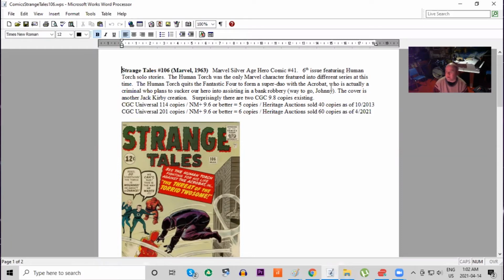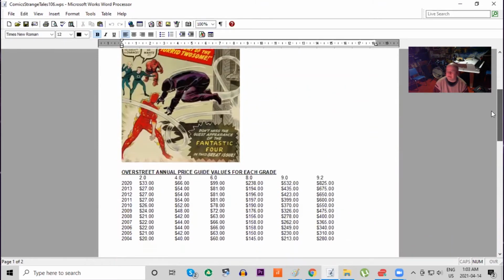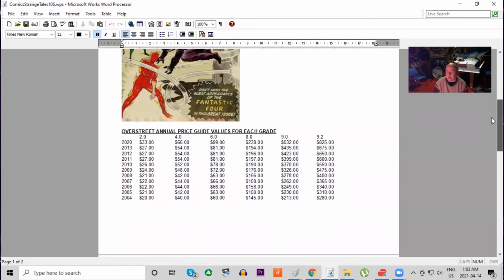Jack Kirby cover art. Again, not many copies graded by the CGC, only 201, and there are 6 9.6s or better. Heritage has not sold very many of this either. Not considered as much of a major key. For some reason, the Human Torch solo stories have always been sort of the cheapest books of this era.